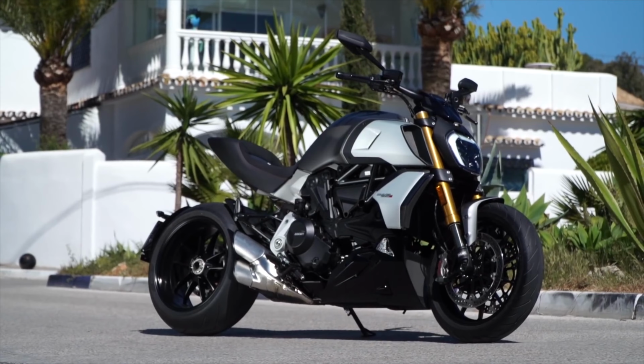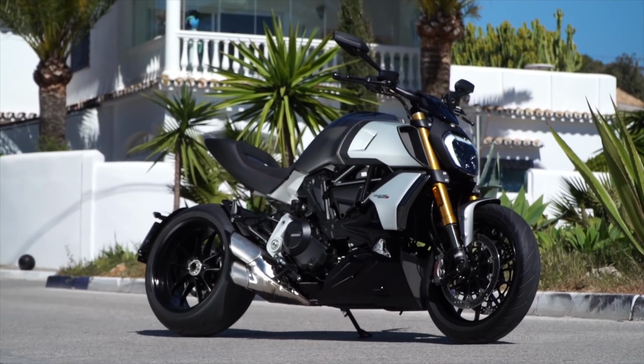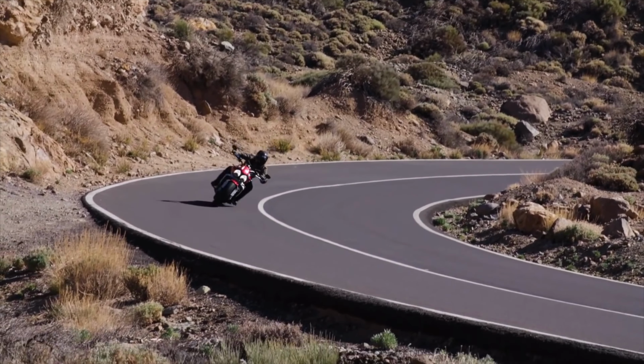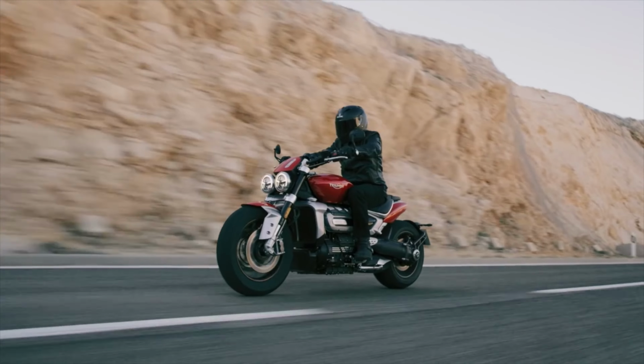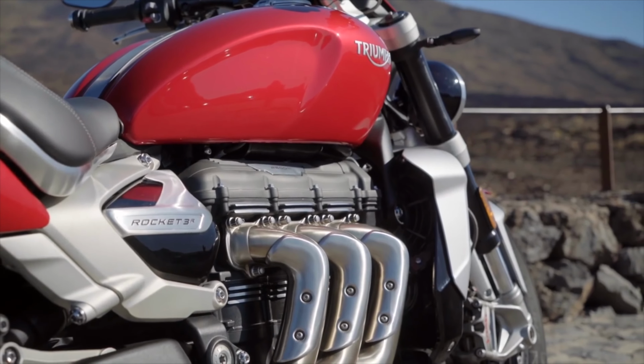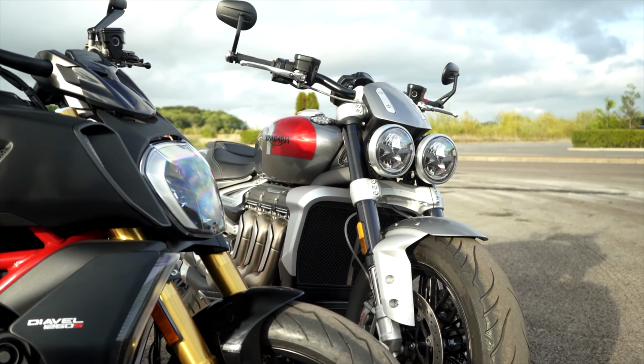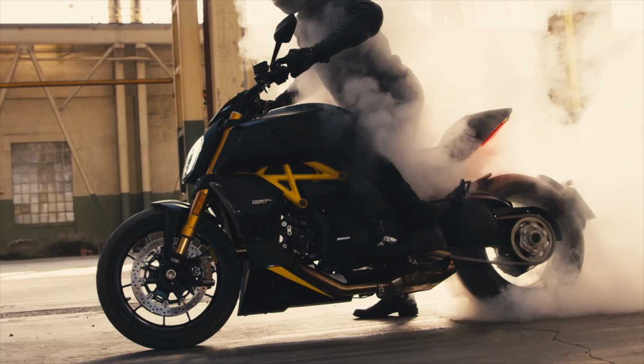Ducati's sleek and formidable power cruiser that has gained wild popularity all around the world, the Diavel 1260, up against the extremely handsome bike from Triumph that just so happens to have the largest production motorcycle engine in the world, the Rocket 3R. Both of these bikes are so unique that they are almost in classes of their own, but have just enough similarities to be put head to head to compete for the title of Ultimate Power Cruiser.